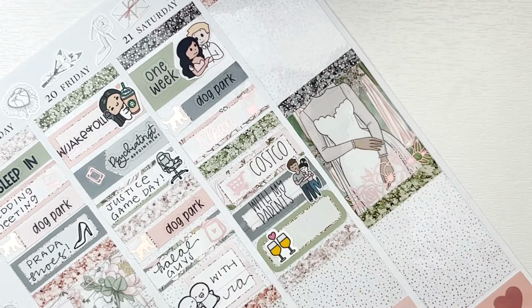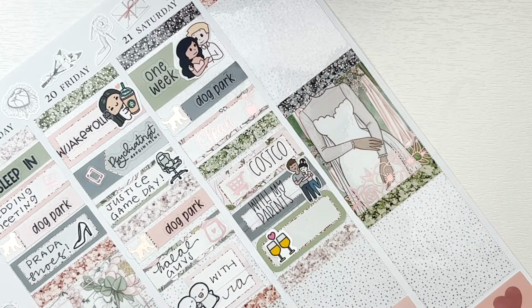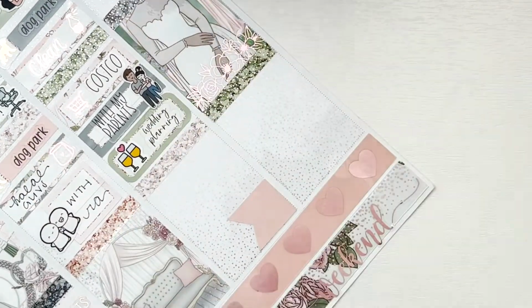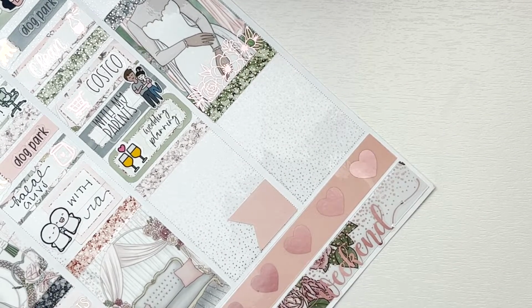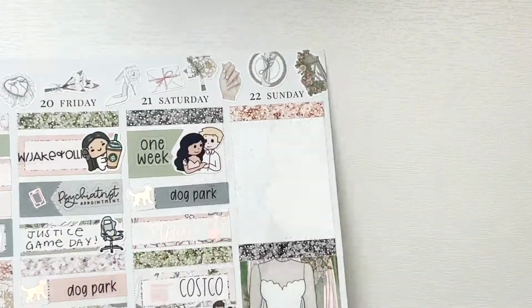Anyways, on Sunday, I went back to my parents' house, so I marked that. And then I had another call with Jake's dad, aka my lawyer for the time being. So I marked that. And then we did go to my cousin's house to celebrate her little graduation.